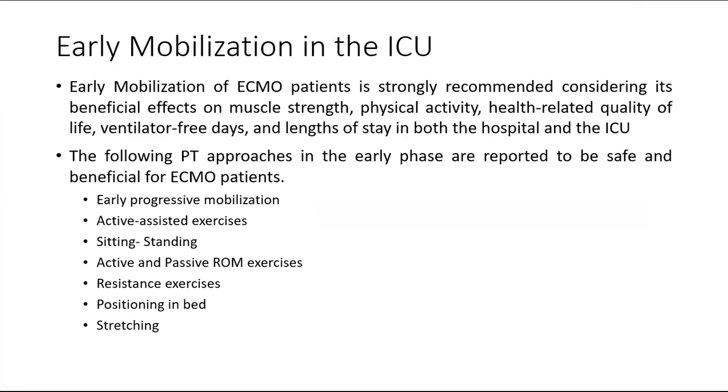The following are the patient approaches. So what are the various approaches we have for early mobilization in the ICU, or for physiotherapy? What is the physiotherapy menu that they generally do? Early progressive mobilization of these patients. Active assisted exercises will be done. Sitting and standing positioning, and active and passive range of movement exercises. Resistance exercises, positioning in bed, and stretching should also be done on the bed. So all these things will help the patient recover.